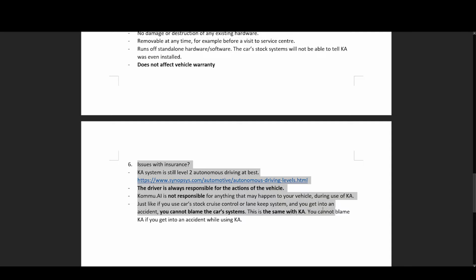Now, another good question, I guess, is are there any issues with insurance? Because, of course, people spend thousands of dollars a year on insurance, you don't want to get into a situation where this thing voids your insurance coverage. Now, first, we'll have to cover some context. KommuAssist system is a level 2 autonomous driving system. So let's just have a look at what that means.